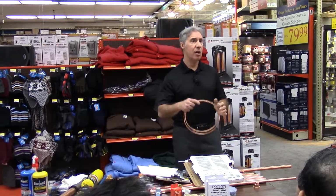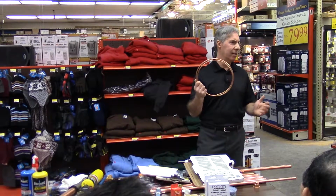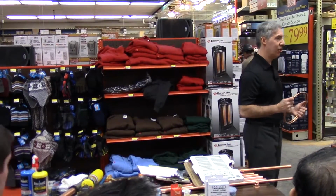So copper comes in soft, like we see here. This happens to be utility copper, which is about the lightest kind of copper that you can buy. Copper like this here, you most likely have in your house.